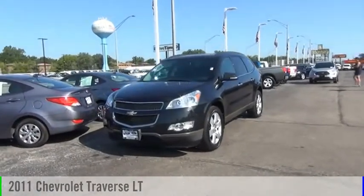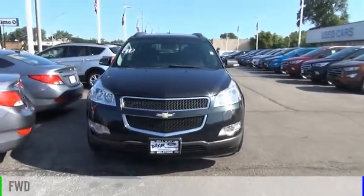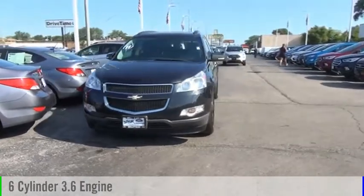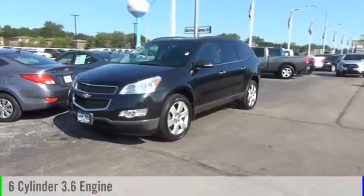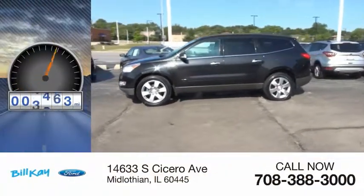We are pleased to show you the 2011 Traverse. This vehicle is powered by a front-wheel drive, six-cylinder, 3.6-liter engine, and comes with an automatic transmission. This vehicle has less than 110,000 miles.